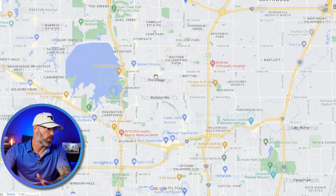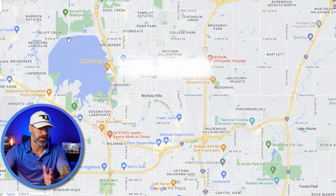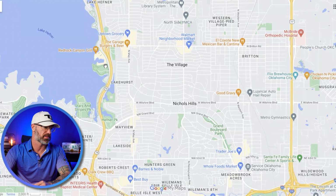And directly to the west here of the Village, you're going to find Lake Hefner, which is one of my favorite areas of the city. And I actually visit there quite a bit. You may have seen me there on this channel. Right along this side of the lake are several restaurants you can go eat at, and it's just a great place to go take a walk. Some of the best sunsets that you're going to see in the city.